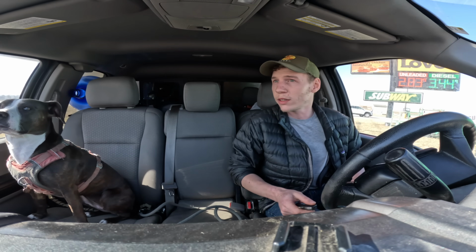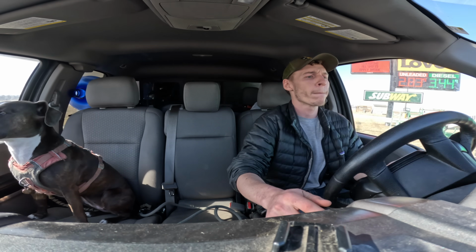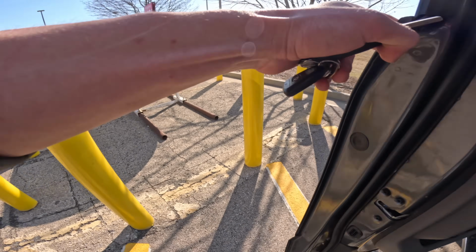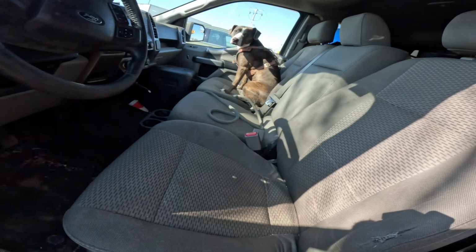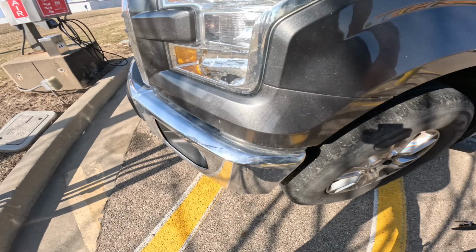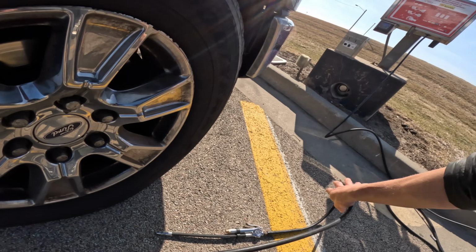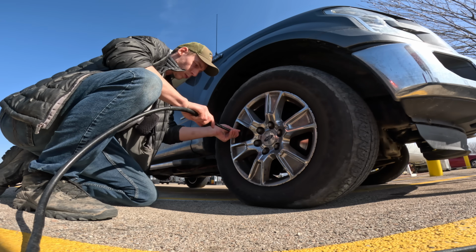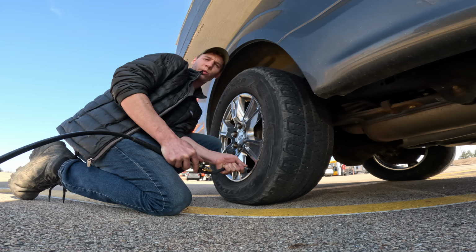First things first, we need to throw some air in the tires. I believe it's just right over here. Ooh, I should have straightened up my tires a little bit. Might make it a little easier. A little better. Yeah, these ones were really low.